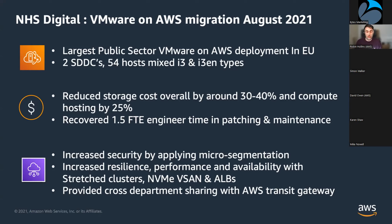And then finally, one of the last streams we did, which wasn't an anticipated thing when we started, was we were able to really improve the cross-department and cross-silo sharing of resource by using AWS transit gateways. And we came up with a really useful model for them to provision new services and new applications, but utilize resource that they previously would have found quite a challenge to get access to.